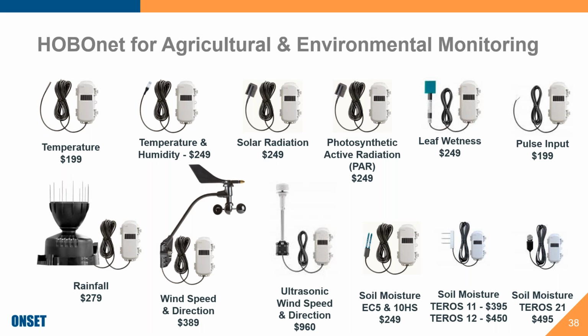And actually just hitting the market is the Teros 11, 12, and 21 sensors. Those actually, I think, just got released on Friday. Somebody brought up the point that we are missing an analog input in this, and you are absolutely 100% right. We've got one generic input for this product line right now, which is the pulse input. That can be hooked up to flow meters or a kilowatt hour transducer like a WattNode. But yeah, we have that on our radar.